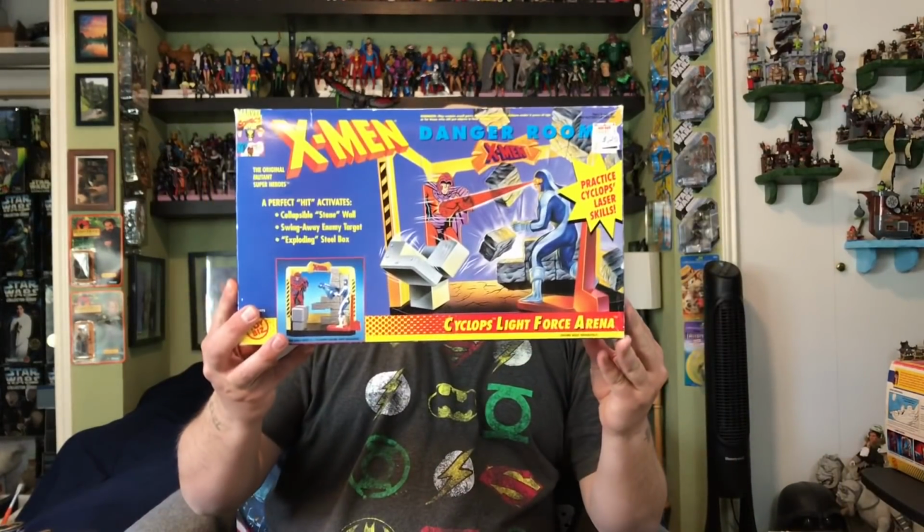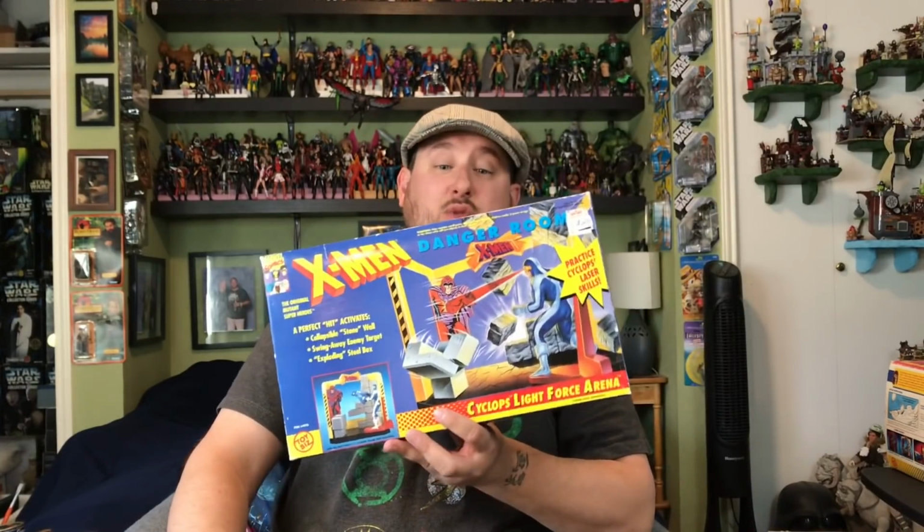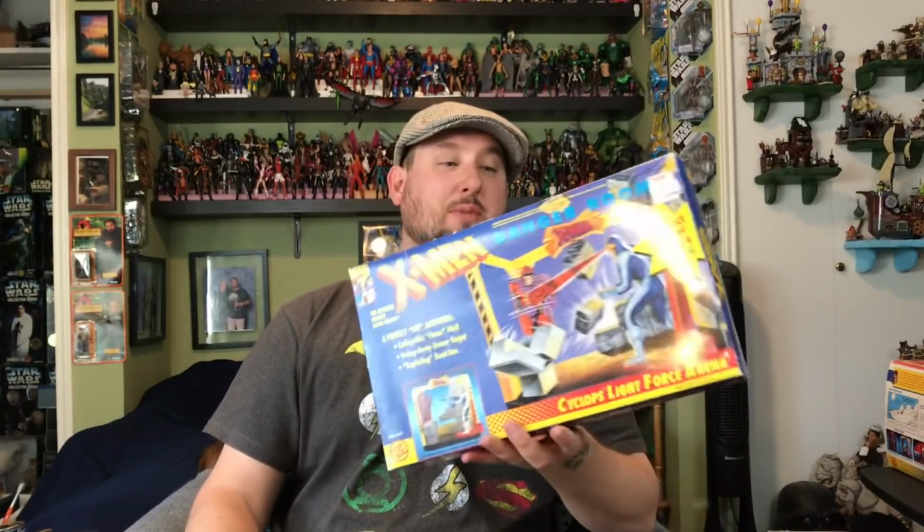If you watched the toy hunting video that I posted last, you already know I found some pretty sweet ToyBiz X-Men stuff from the 90s. Had to go ahead and pull the trigger on both of the ones that I found most interesting. The first being this sweet Cyclops Danger Room. Says 25, but I got it down to 20, and the guy said it was complete, and I believed him. Even if a piece or two is missing, I'm okay with that.